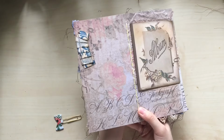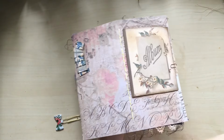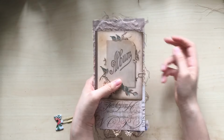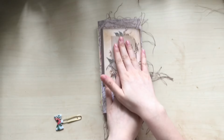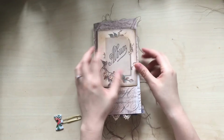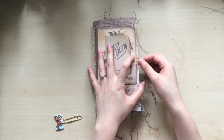So that's the cover. This cover is from Tim Hortons. Of course, I forgot which paper pad. I forgot the name. And yeah, because it's for another lovely illustrator, Beatrix. So for the cover, I have some cheesecloth and this album cover, and here I have a clip. Why I have a clip, I will show you in a minute. This one I just really like.